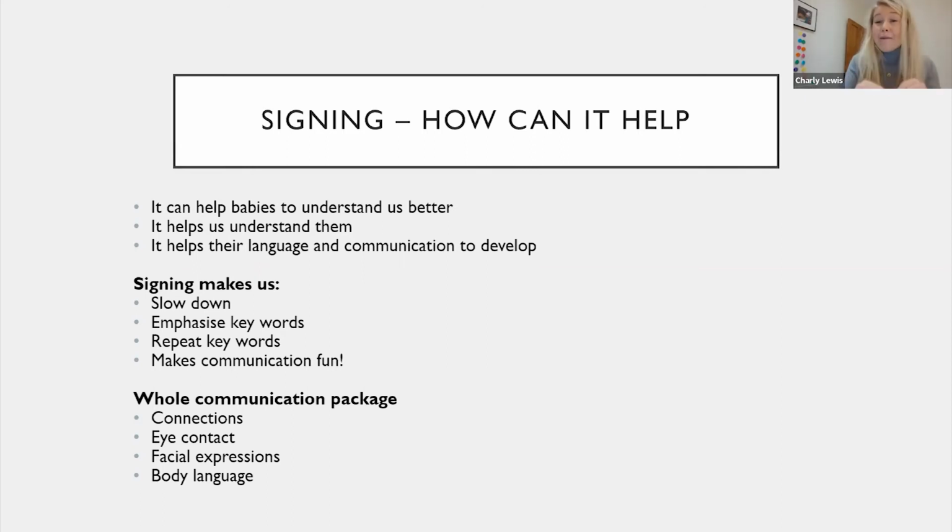It also helps you to emphasize key words that they're going to need. So for example, instead of saying, do you want a banana? You'll probably find yourself saying, do you want a banana? A banana. You're emphasizing that key word for them. And what we teach also in signing is how important, just like with language, repetition is. So for getting started signing, we'd say, do you want a banana?